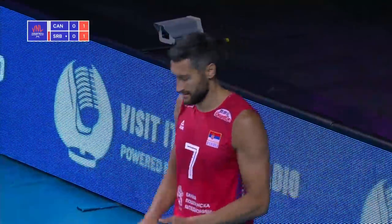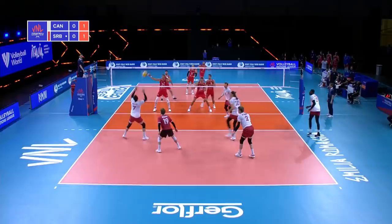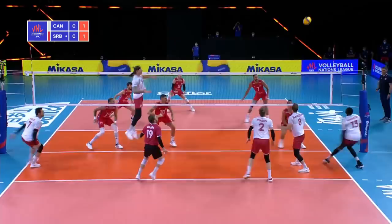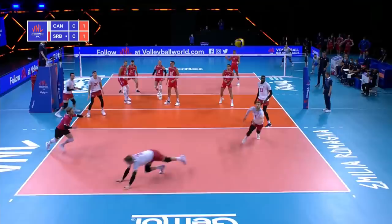Kuzmanovic has played over 60 points internationally with Serbia. Vernon getting his first swing on the right side. Great block touch there for Serbia. Deep swing, Perrin gets a hand on it, but it's going to be a kill for Serbia.